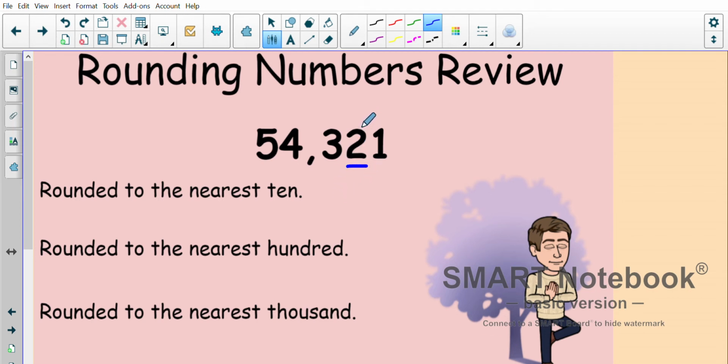And then I need to look next door. I need to look to the right. And then I need to think to myself, is that number 5 or greater? Or is it 4 or less? Now we just did comparing numbers, so we should be able to do that. I know that 1 is definitely in the 4 or less category. So that means we're going to round down. And that means a lot of this number is going to stay the same. In fact, the tens place is going to stay the same, and everything to the right of it is going to become a 0.